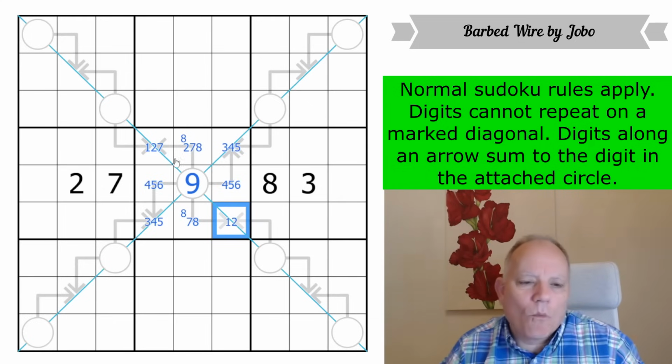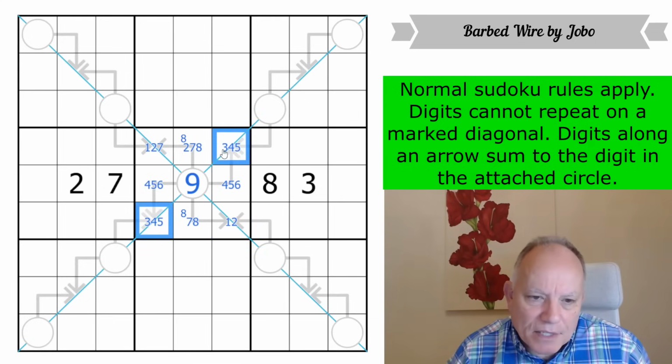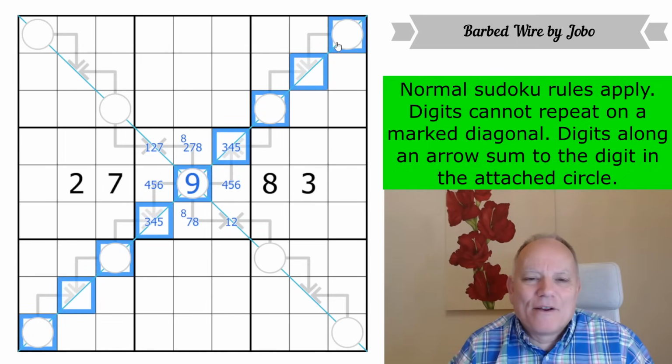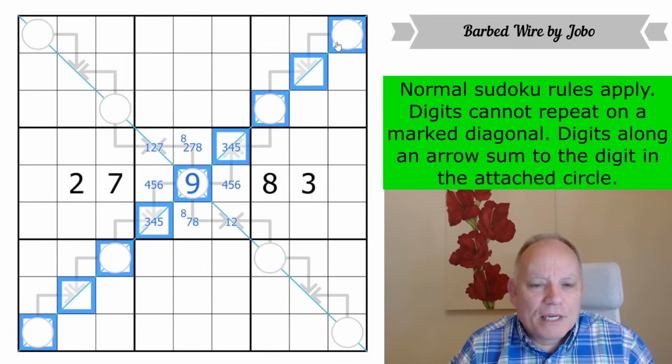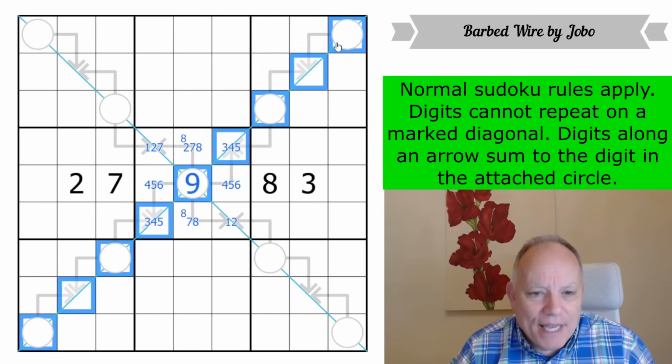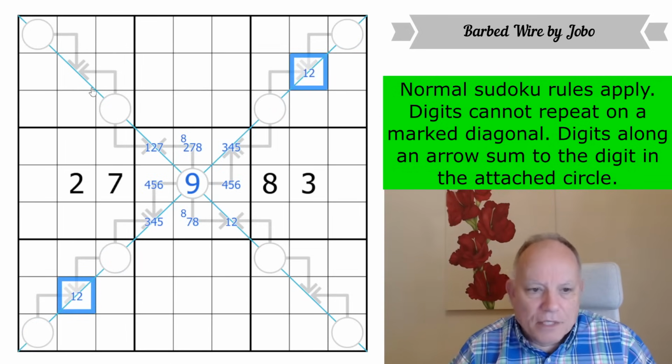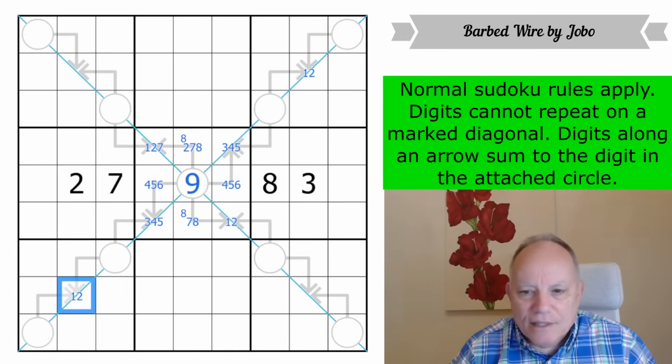But hang on. 1, 2 are not in these cells now. So where are 1 and 2 on this diagonal? Look at that. That is so pretty. There are only 2 cells where 1 and 2 can be because they can't be in any of these circles, which must be at least 3s. So 1 and 2 are in those 2 cells, and we actually know which way round, thanks to that too. What a clever opening that is.